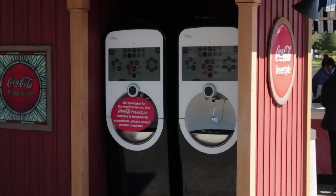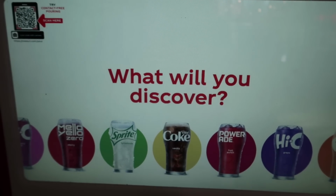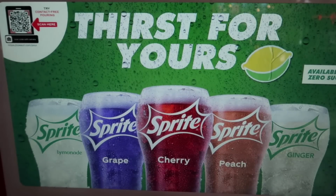The Coca-Cola Freestyle machines were introduced in 2009. They are those touchscreen soda dispensers that give you access to over 150 different Coke products. Or create your own Frankenstein combination of flavors for a truly epic drink.